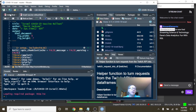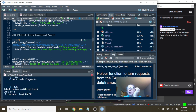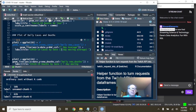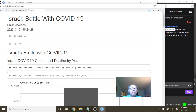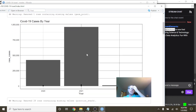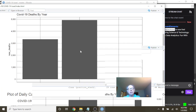Let's swing back over here now, Israel, and take a look at your numbers for the year end. As we can see, you currently have 1.39 million cases and 8,244 deaths. You can see where your numbers wound up last year for COVID-19 cases, and you can see the same thing over here.